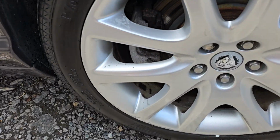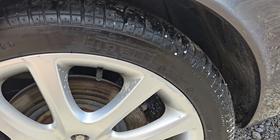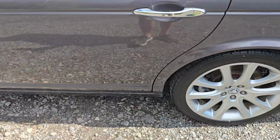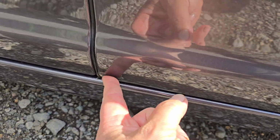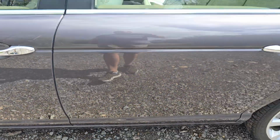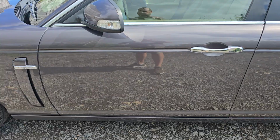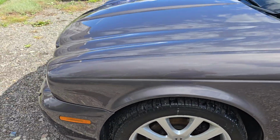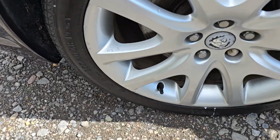Another great wheel with, I'm sure, not very old Pirelli tyres, just masses of tread on them all. Here's that bit of corrosion on this door, exactly the same as the other side. Passenger front door's lovely, no marks on there, or on this near side front wing either. Just all round, this car's just in fantastic condition.